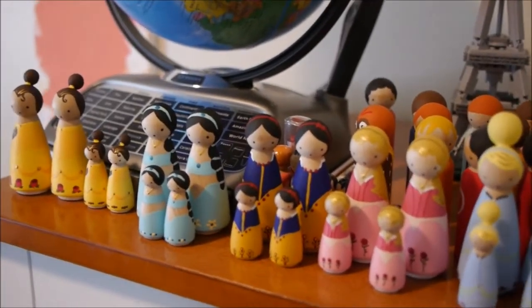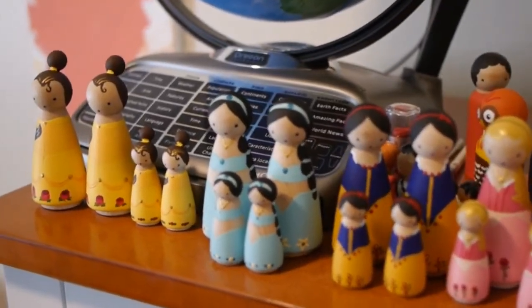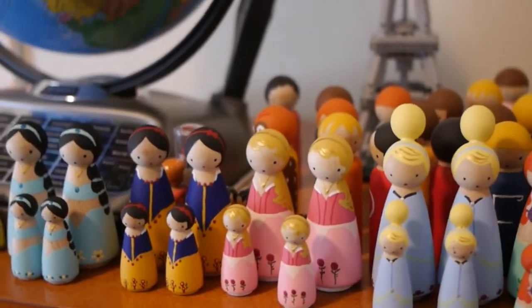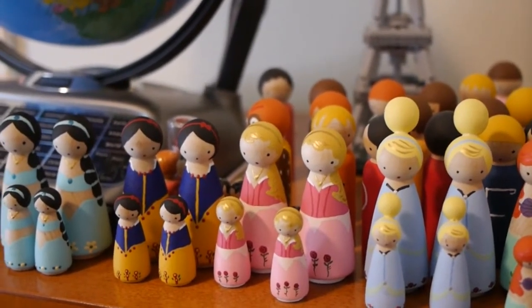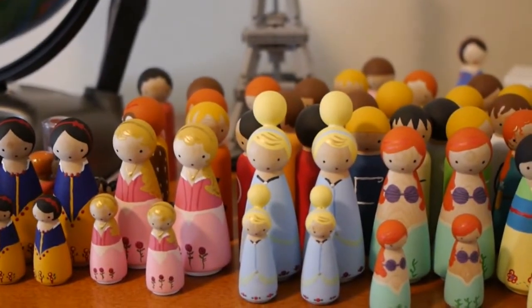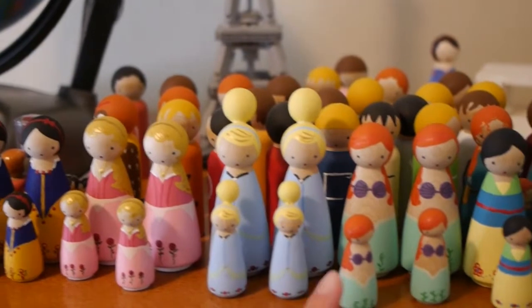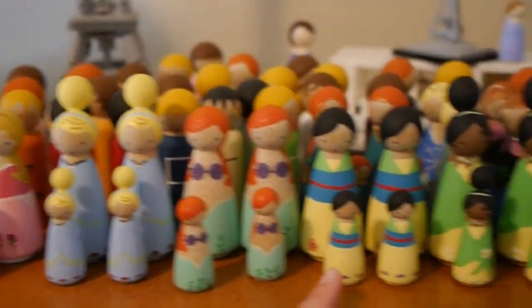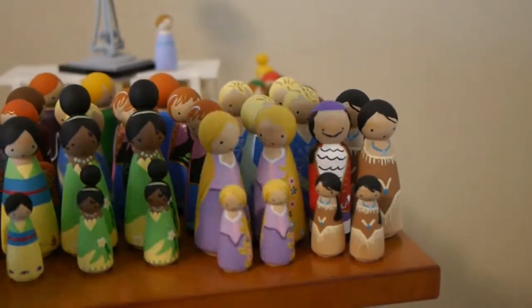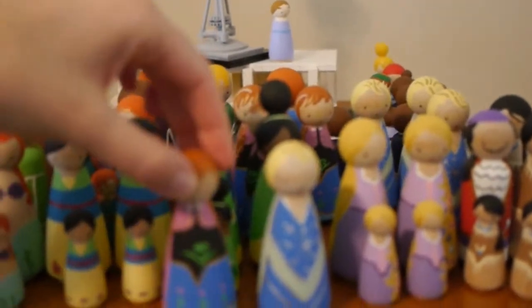Here we go. There's Snow White. There's Tiana, Jasmine, Snow White. I love your Disney princesses. They've been really fun. See the pink one, that's Aurora. Aurora. And then Elsa. Cinderella. Ariel, Mulan, Tiana, Rapunzel, Pocahontas, and then Elsa and Anna. And this one down here is Belle.